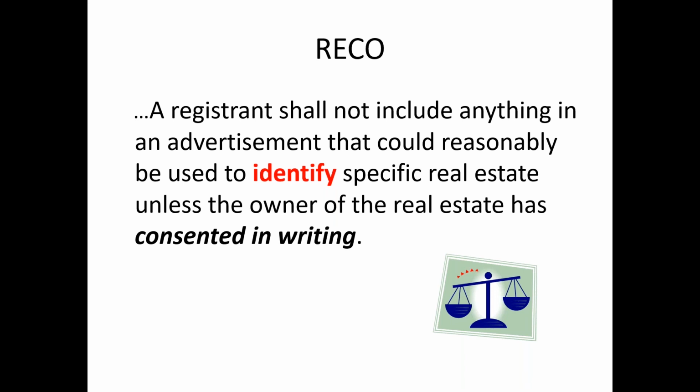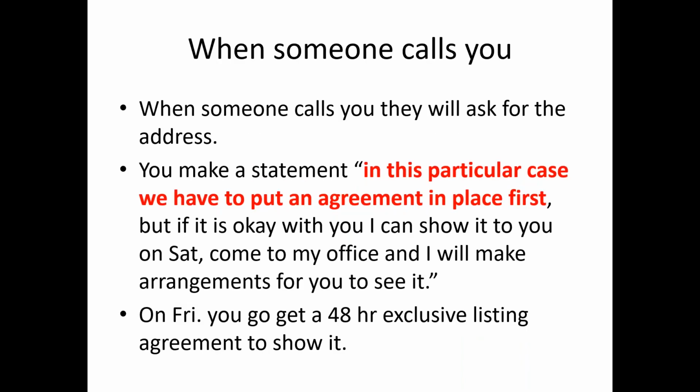Now, what's going to happen is when you put it on ICIWorld and the first person calls you, what are they going to ask you? What's the address? So this is what you say. When they ask you for the address, you make a statement. In this particular case, we have to put an agreement in place first. But if you like, I'll try to show it to you on Saturday. You come to my office and I'll make arrangements for you to see it. And then what do you do on the Saturday? Get an agreement from the owner to cover your showing. Isn't that wonderful? So you can have all these tools of the internet, but you have to know how to apply those tools to our real estate business. This is a way to do it.